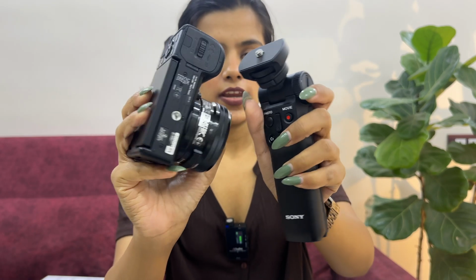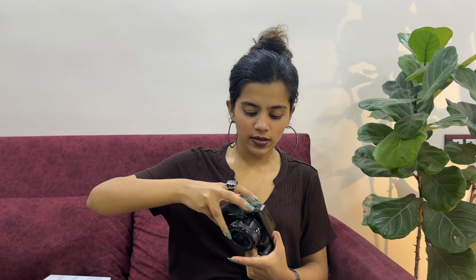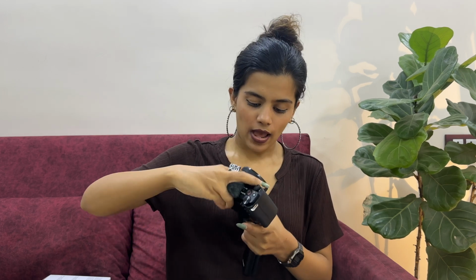So this is where you attach your grip. This grip is very convenient if you want to vlog and everything, but for my sit down videos I have a Digitech tripod, very sturdy strong tripod. You just hold it from here and keep twisting it like this. So yeah, this is how the entire setup looks like.